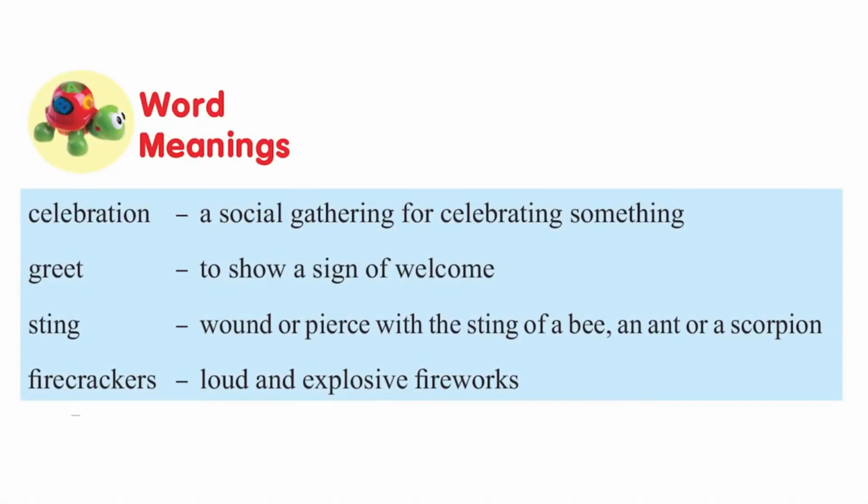And just like how we have lockdowns now because of the coronavirus, we are advised to stay in our homes, right? So it's always good for us to stay home and stay healthy. Until this lockdown is lifted up, little children, it's better to obey our parents and follow the rules and stay in our homes. Now, let's look at some of the word meanings that we come across in this poem.